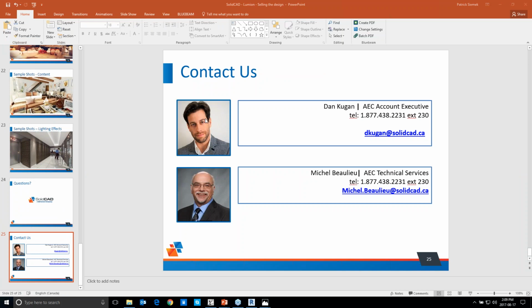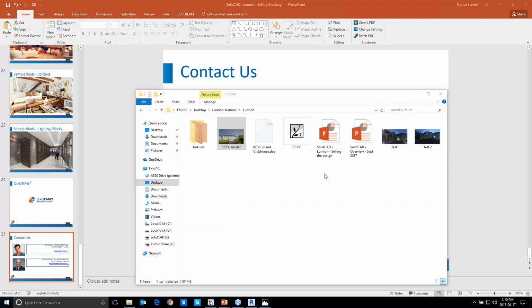How big do the Lumion files end up? Yeah, good question. So let me show you right here. Here's the Royal Yacht Club Island Clubhouse that we did. That file is 35 megs. Again, they're all relative to the size of the project, but a 50,000 square foot exterior and interior modeled Revit model can end up close to the same size as the Revit size.